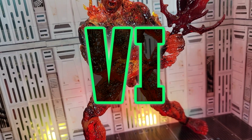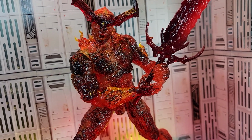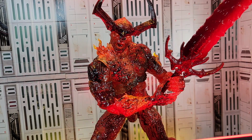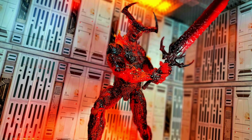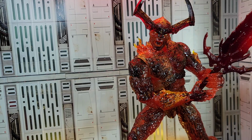Surtur was love at first sight. He looks like creme brulee on a translucent red action figure. I love shining these different lights through him, and it is so much fun to take photos experimenting with him. I mean, just check out how it picks up that red, and then when I pull it away, you can see the yellow light shining from above.